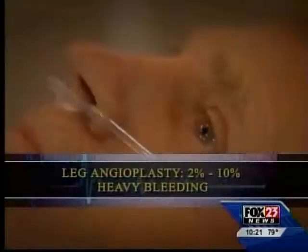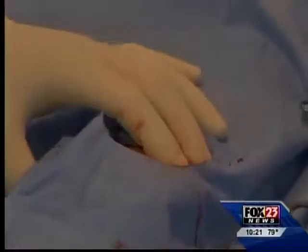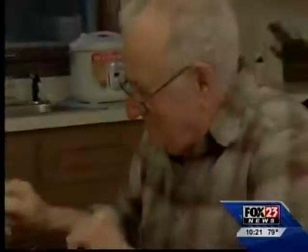In a leg angioplasty, there is up to a 10% risk of heavy bleeding. One study shows the wrist procedure cuts that risk by 60%. When you're done, you pull the tube out and put a bandage on the wrist, and they can return to normal function very quickly. Robert's stepfather, Dan, had the procedure done less than a week ago.